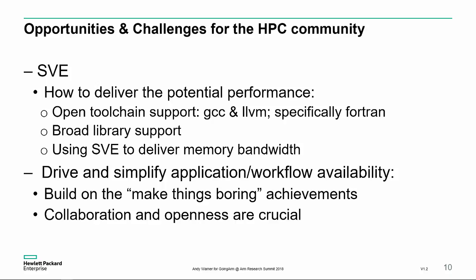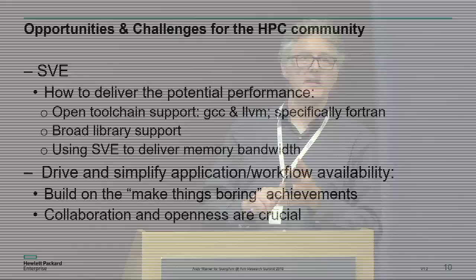But you can buy a commercial OS for it. There's a part number for it. You can buy a toolchain for it. There's a part number for it. You can buy a box from a tier one vendor now. There's a part number for it. You can get support.